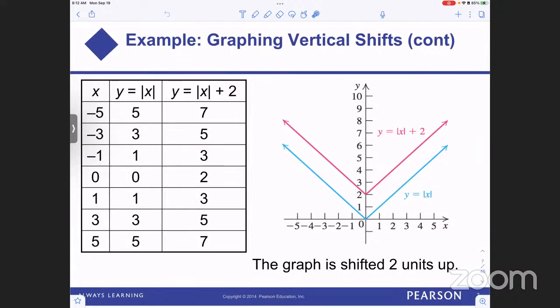Can anybody describe what kind of manipulation we did to go from the blue graph to the red graph? What did we do? What was the transformation that happened? It went up the y-axis. It went up along the y-axis. It went vertically up by how many units?